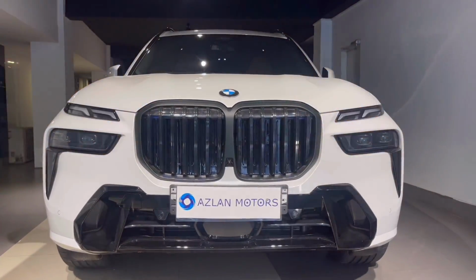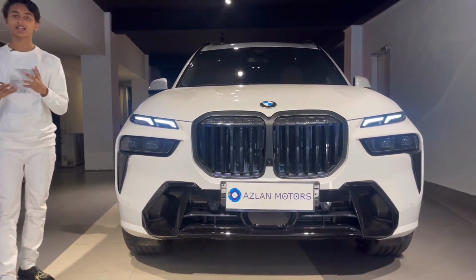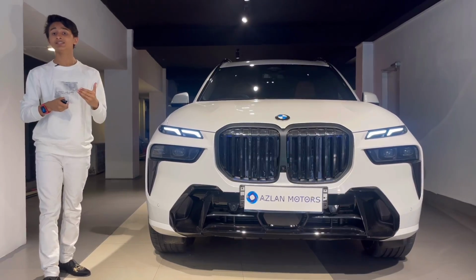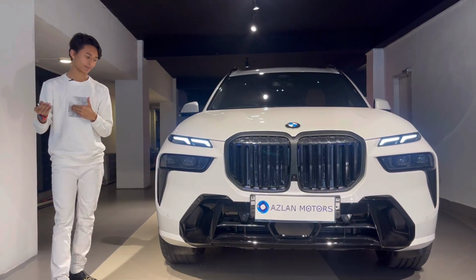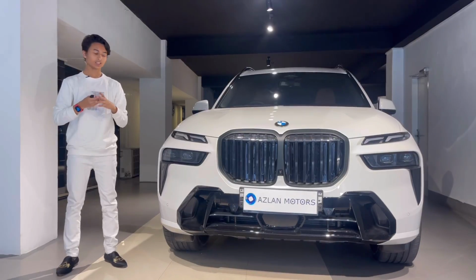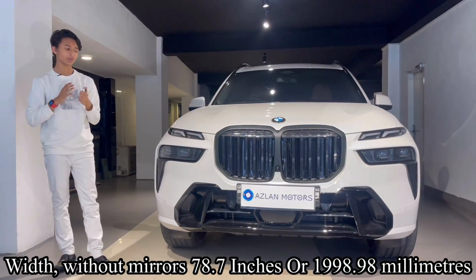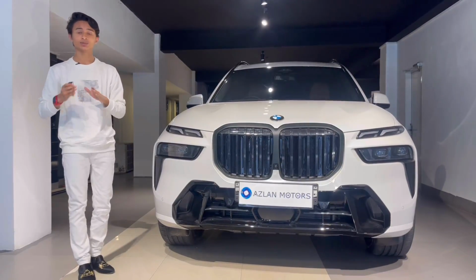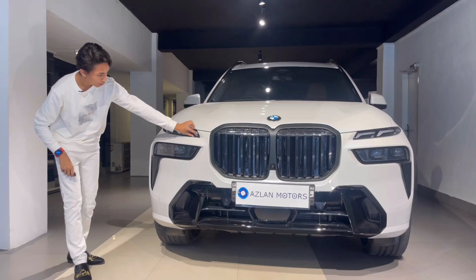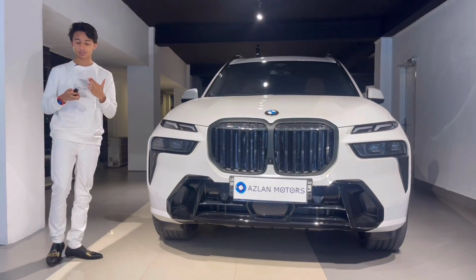The front angle has been completely different from the previous generation, because now BMW is going for more advanced technology and getting better day by day. And the width of this car is 78.7 inches. It is a really wide car. So now let's come to the headlights. Now the headlights have been separated. It's a two-part headlight, one on top, one on bottom. Let me turn it on and then I'm going to explain everything about it.